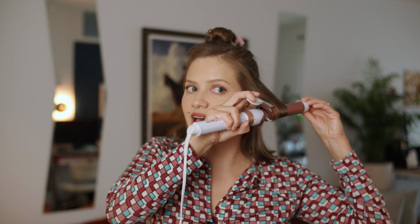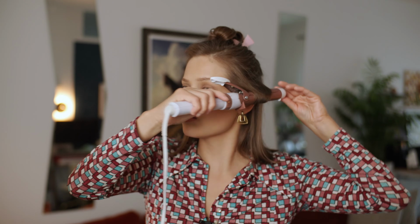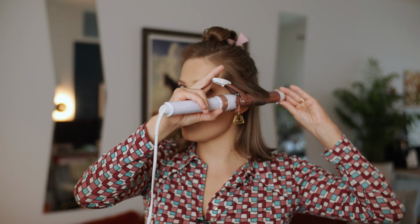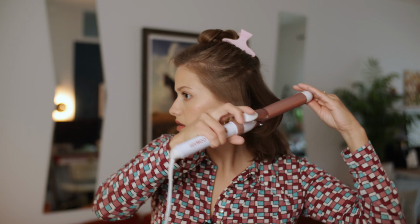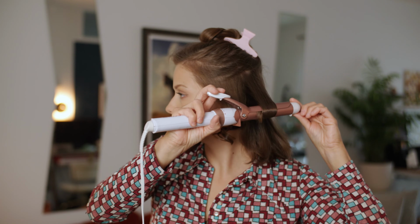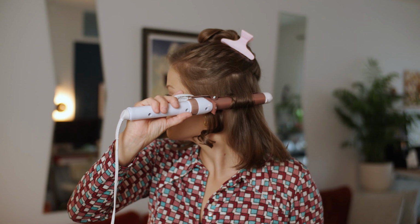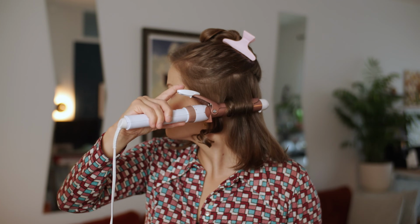I am curling it down and then rolling it up, and you want the curling iron parallel to the ground, and then just hold it, and there you go. Same thing. And I do this around my entire head. Every single piece of hair is curled under.